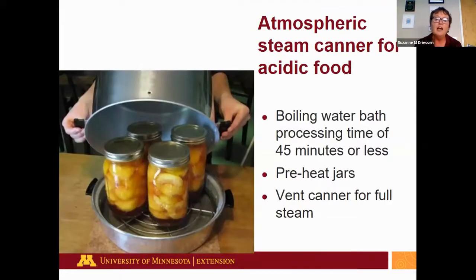So steam canners are an option for acidic foods, and pickling does make that food acidic. Steam canners are on the market today, and we have research that they're okay to use. That was research by the University of Wisconsin. They tested steam canners with products, and in 2015, recommendations came out that they're safe for high acid foods. The thing about this is, pickles are not a problem, because they usually have a shorter processing time, but you need to use USDA boiling water processing times of 45 minutes or less.